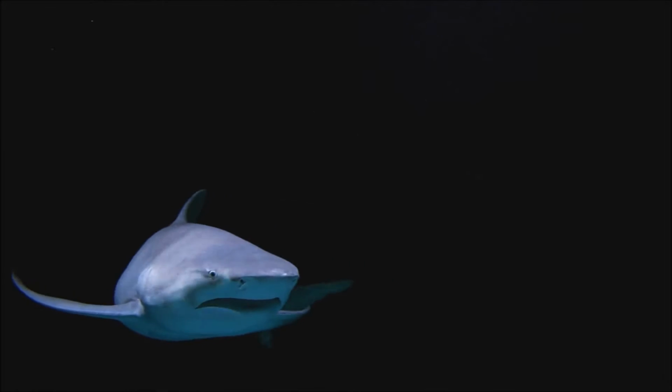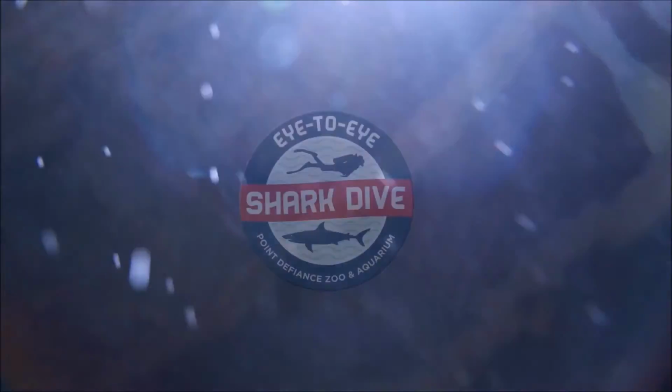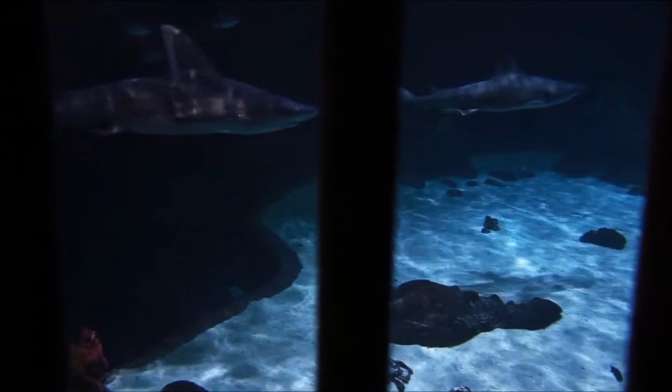Sharks, amazing, awesome, and also in danger. Welcome to Point Defiance Zoo and Aquarium's Eye-to-Eye Shark Dive, where you can enter into the underwater realm of these beautiful, graceful, and highly vulnerable animals.